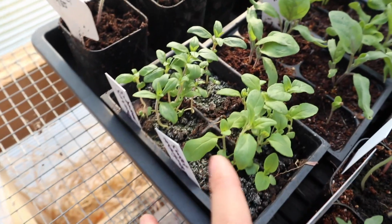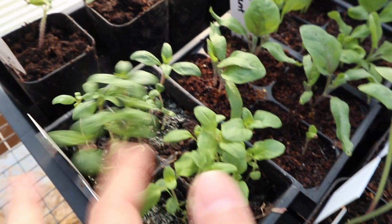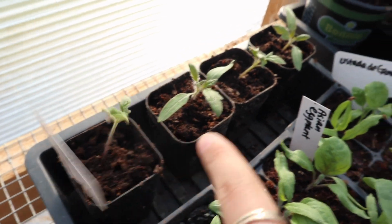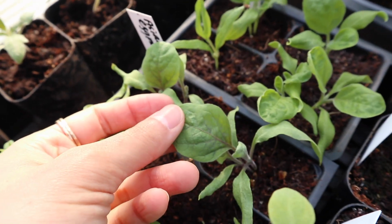And then in the back here, these are some of the herbs that I started. This is the sweet marjoram and the summer savory. That's looking really good. And then I have some more tomatoes that I already separated out here into their own pots. And then here are my eggplants. They're finally getting their first set of true leaves.